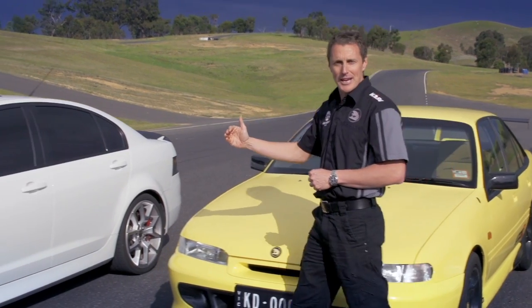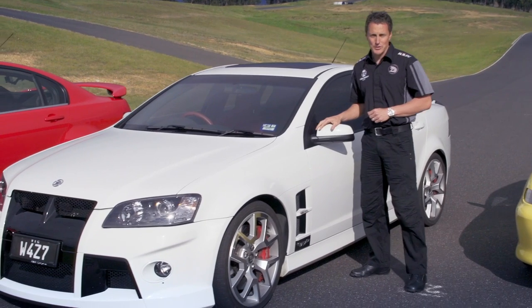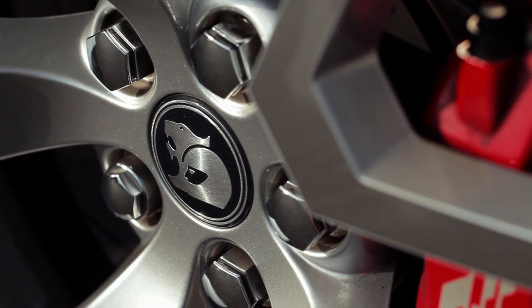Something a little bit more modern now, and a car that still remains the fastest HSV ever produced, the W427. A massive 7-litre engine, 375 kilowatts, 20-inch wheel and tyre package, and huge performance brakes.